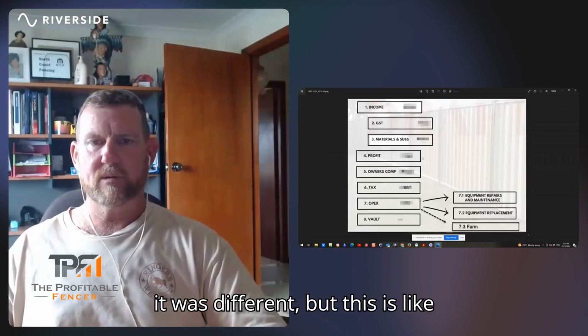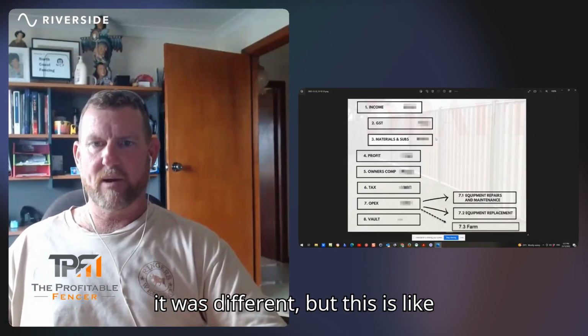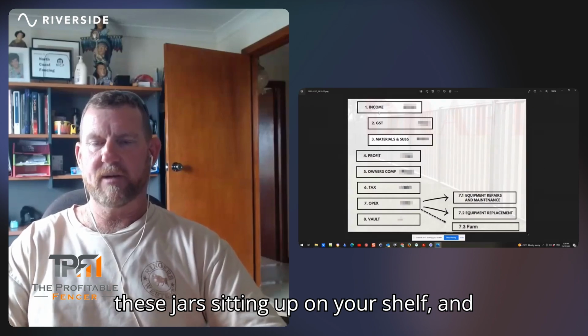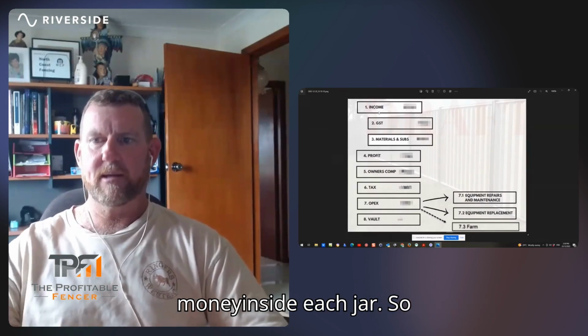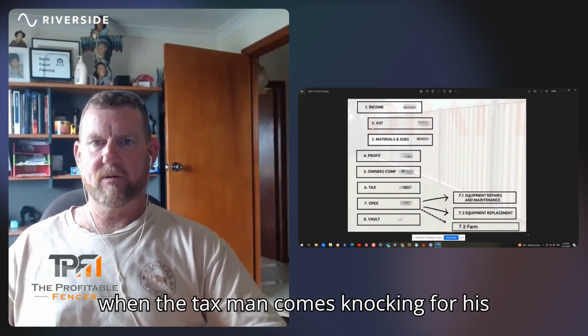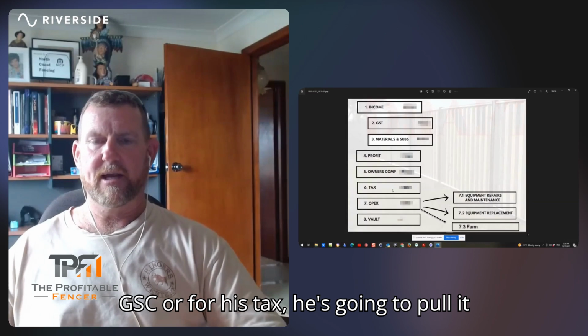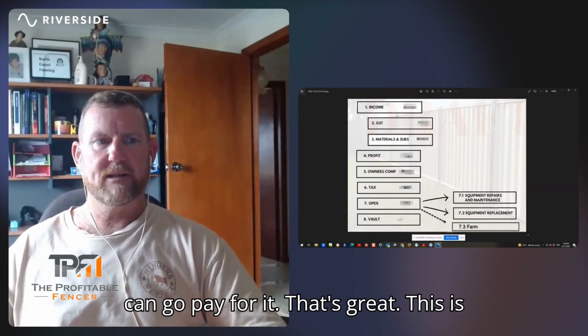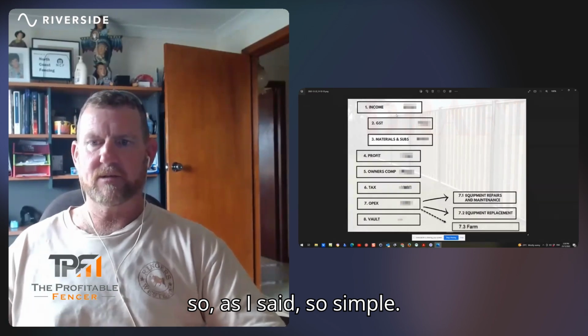And I know at times it was different, but this is like putting money in a jar and having all these jars sitting up on your shelf, and every time money comes in, you're putting money inside each jar. So when the tax man comes knocking for his GST or for his tax, you go and pull the jar off the shelf and you can go and pay for it. And that's great. This is so, as I said, it's so simple.